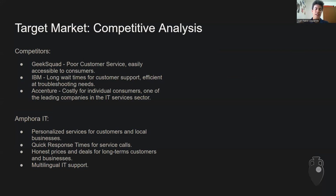We also have a bigger competitor, Accenture, which tends to be costly for individual consumers, but it is one of the leading companies in the IT services sector. So they've been here for a while and they know what they're doing. But as a startup, that shouldn't scare us when we're just starting to go for communities individually. They're more on the corporate level, helping companies. We want to help small businesses and individuals alike.